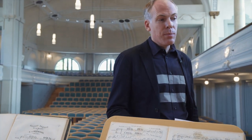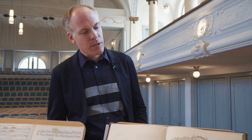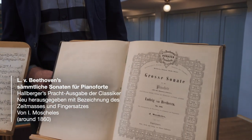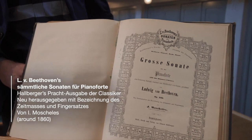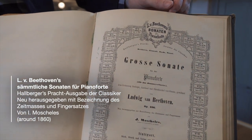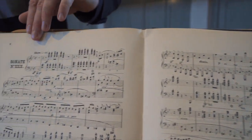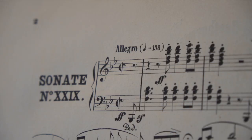There is a later Moscheles edition, which was very popular. It came out around 1860. It was done for a publisher in Stuttgart. And if we go to the first movement here, we again see the metronome marking crotchet or quarter note equals 138, but the time signature has been changed back to cut time.